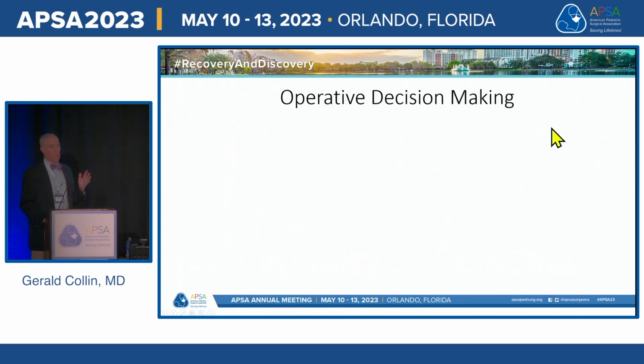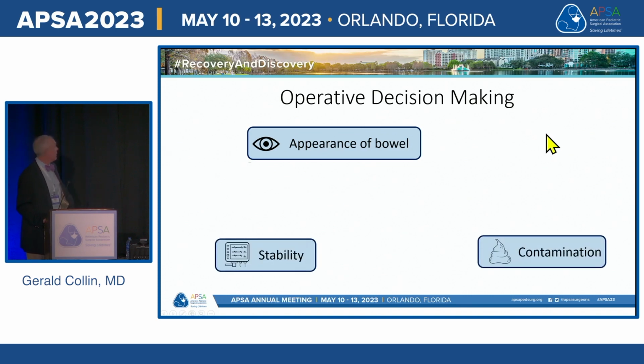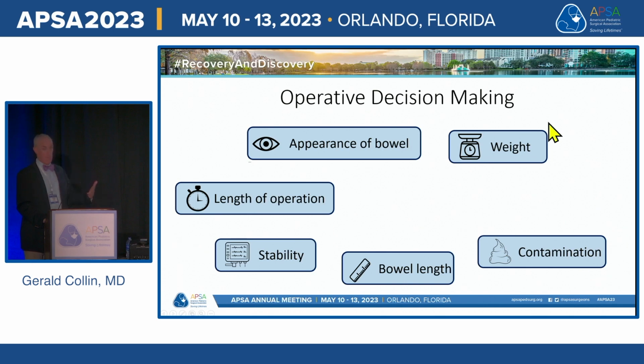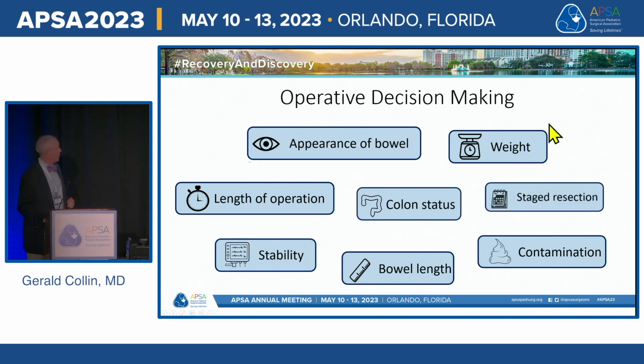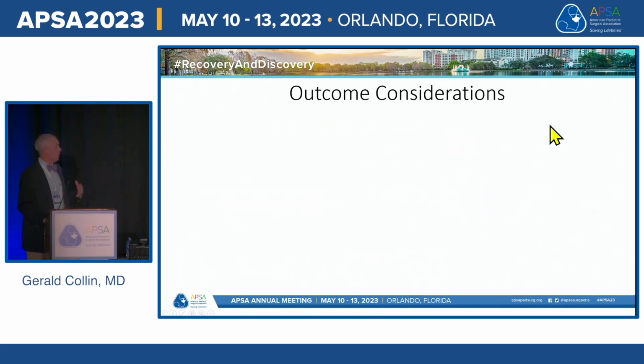So with this in mind, let's recognize that whatever bias you may have to what you might want to do, there's certainly a lot of nuance that needs to be considered in the operating room when we're making decisions based on the appearance of the bowel, the degree of contamination, the baby's hemodynamic and respiratory stability, their weight, the length of bowel that you have to work with, the length of the operation, how long you think it's safe to be in the operating room, the status of the colon distally, especially if you're doing an anastomosis as far as concern for later stricture development, and whether you might consider a staged resection, and that might make you more likely to do an anastomosis. So as we listen to the two debaters, these are the considerations that they'll talk about and we should think about as far as outcomes.